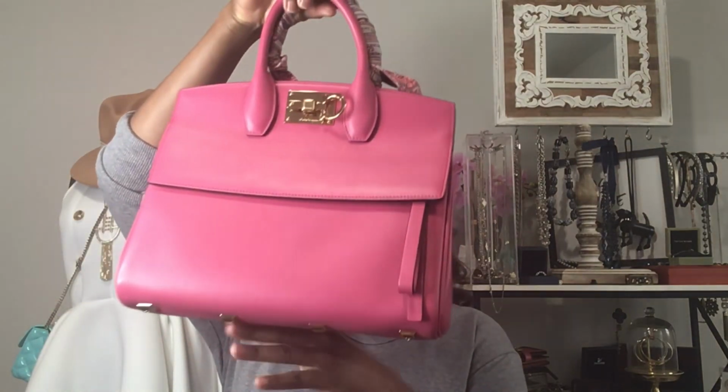So first up is going to be, actually, we'll go in order of purchase. So I talked about wanting either a Ferragamo Studio or a Celine Luggage in the nano size or the next size up, which I think is the small, and went for the Ferragamo.